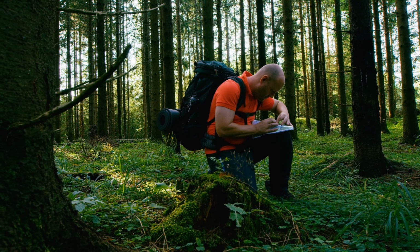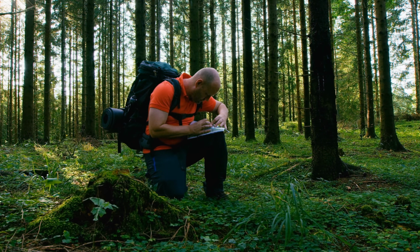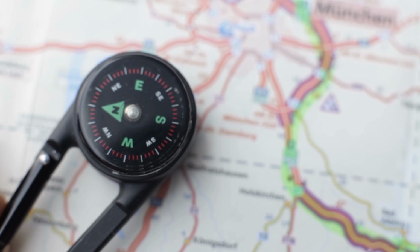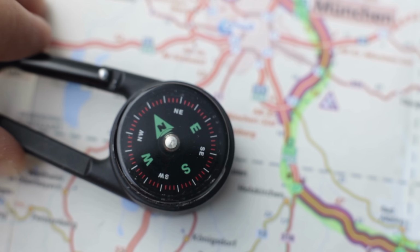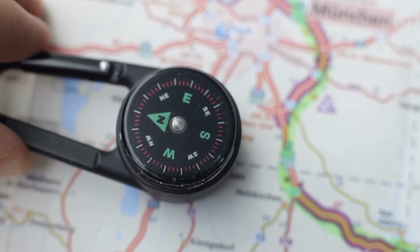Most people don't realize this, but a good compass is not only used for navigation. With a compass and a long string, you can survey and measure large areas of land with incredible accuracy. Knowing where you're going in a survival situation is paramount.